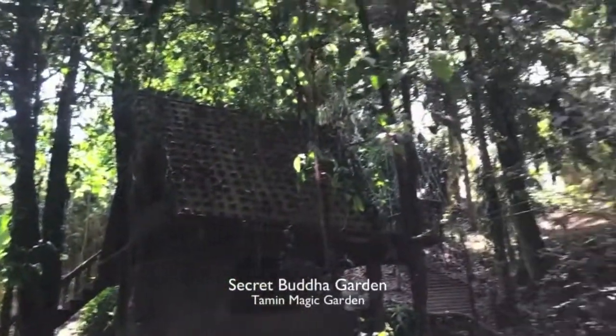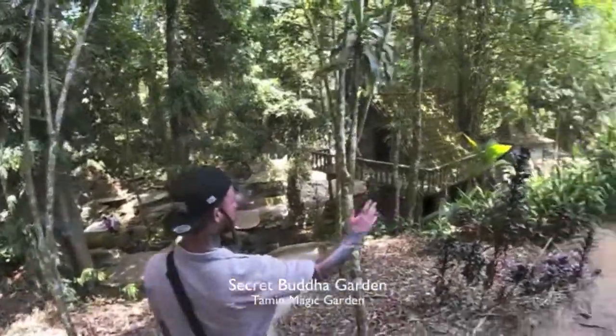Another place that we decided to go visit was, it's not so much a temple, but it was a fruit farmer that decided to build a sculpture village. Yeah, all these weird sculptures of deities and humans and big structures, houses and something. It's called the Secret Buddha Garden, or sometimes the Magic Garden.